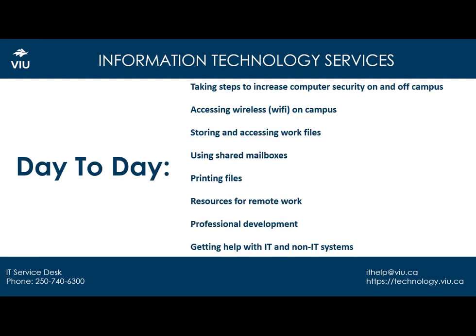No matter what role you have here at VIU, there are technologies and tools you can use on and off campus throughout your workday. Some ideas include taking steps to increase computer security on and off campus, accessing wireless or Wi-Fi on campus, storing and accessing work files, using shared mailboxes, printing files, resources for remote work, professional development, and getting help with IT and non-IT systems. There is more information in our employee guide than is outlined here, so let's check out the guide.